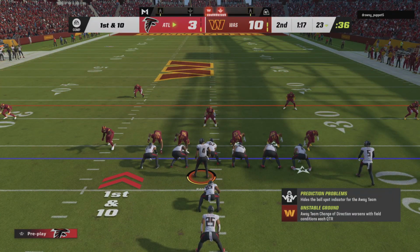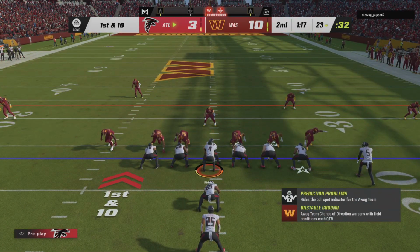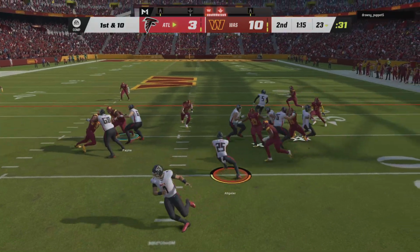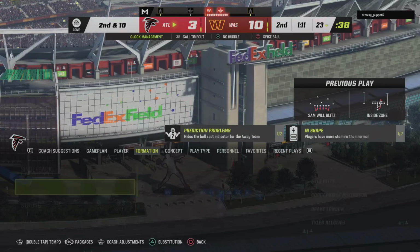About set to begin their next drive, the Falcons offense at the line. Charles, we'll see what they can do here. Not a ton of time left, but enough certainly to get points out of this drive, and they need them right now because they're trailing.